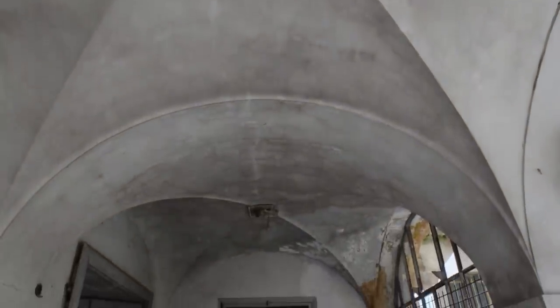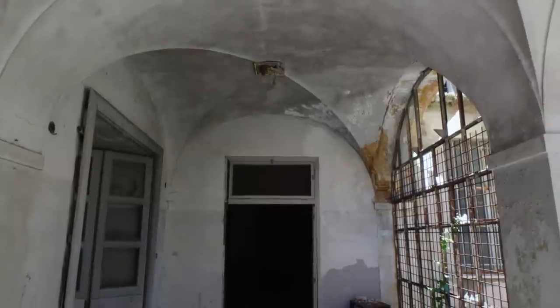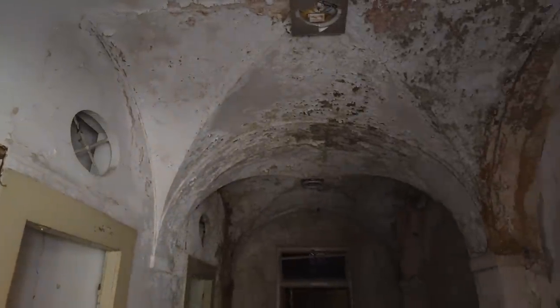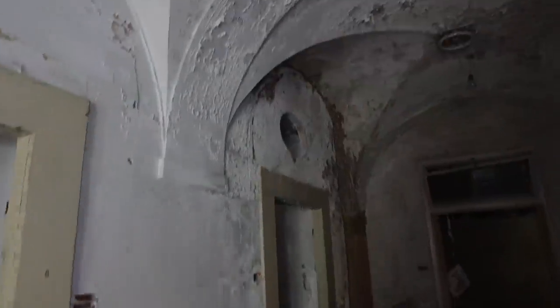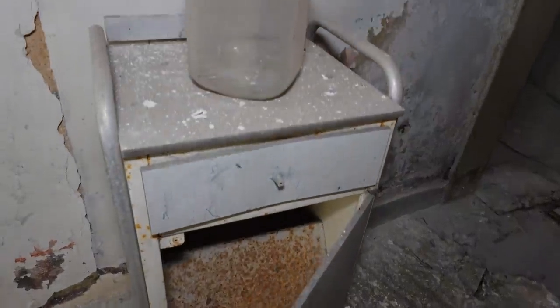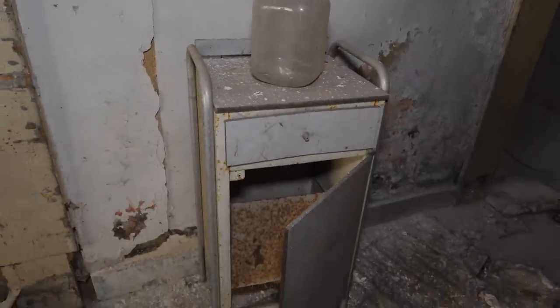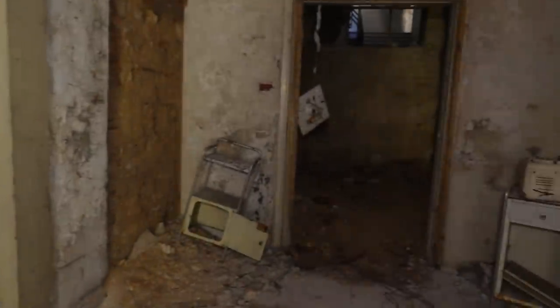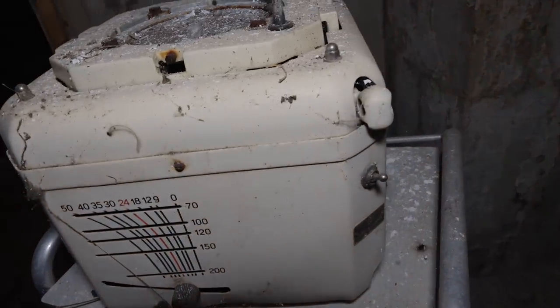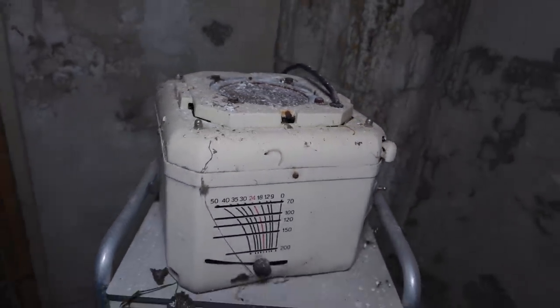Dig these archways. More archways through here. Pretty decayed in here. Some unique windowage up there. Got some supply here. And another one over here. Not sure what it is. Maybe some type of coagulator. I don't know. Totally guessing.